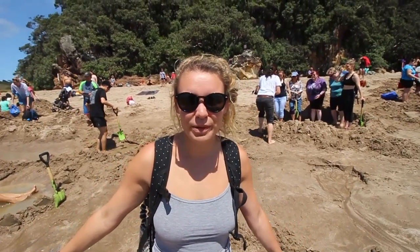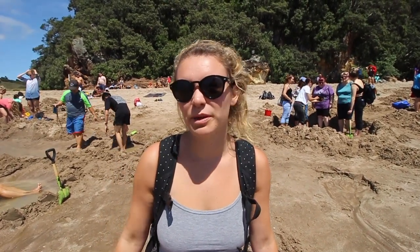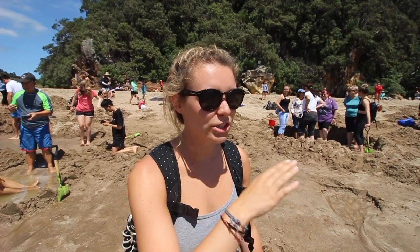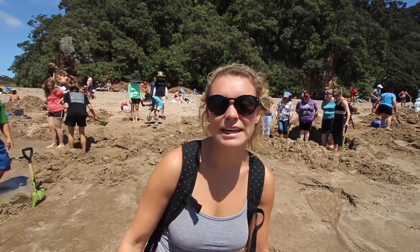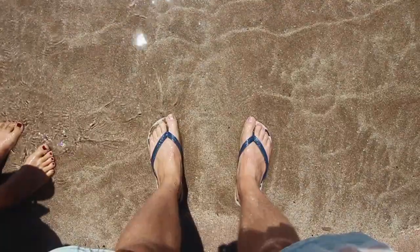We're on Hot Water Beach. Thought it wasn't such a tourist attraction, because online it said it wasn't, but clearly the tourists have found it. This is a well-known spot because obviously you've got the sea right here, and then if you dig deep enough, it's got a geothermal hotspot underneath. And the rock underneath is 170 degrees. And we've stepped into one and it is so hot, you can barely even keep your feet in it. I think I burnt my toe.